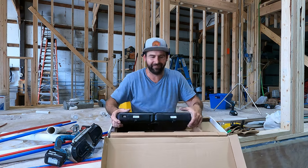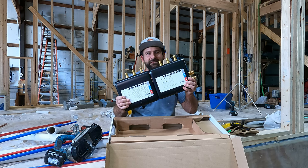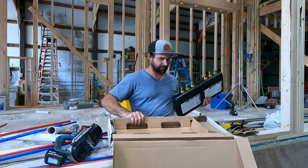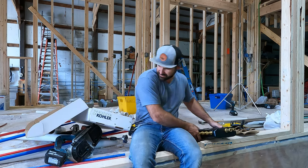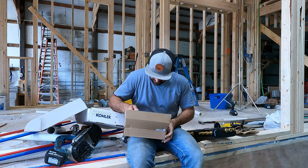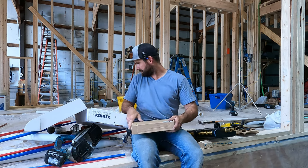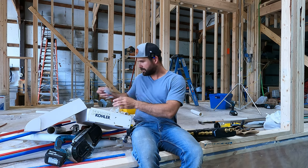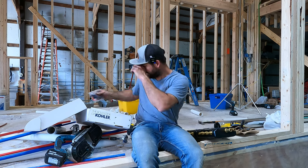This is our shower valve. This is the mixing valve for the master bathroom. It's like a flute. Let's see, does it have the keypad in here or is this just the rough-in valve? No, this is just the rough-in valve. This is the power supply. And it's got some mounting clips and looks like a Wi-Fi antenna.